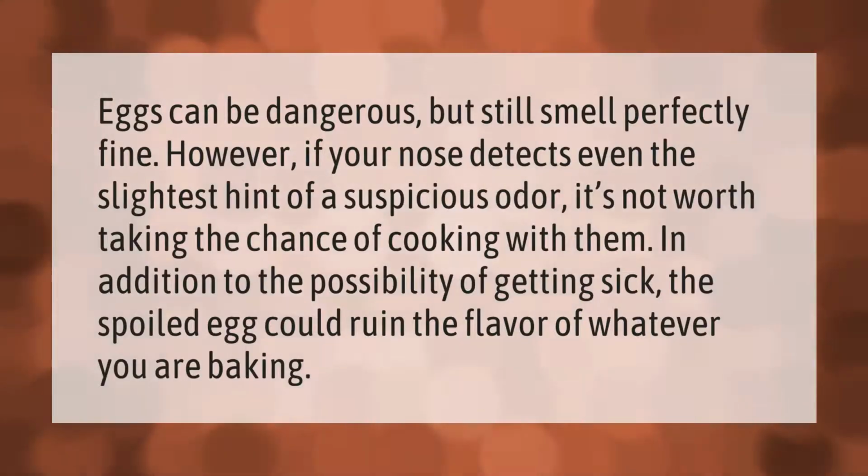Eggs can be dangerous, but still smell perfectly fine. However, if your nose detects even the slightest hint of a suspicious odor, it's not worth taking the chance of cooking with them. In addition to the possibility of getting sick, the spoiled egg could ruin the flavor of whatever you are baking.